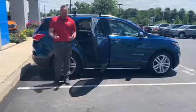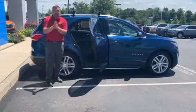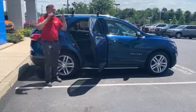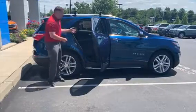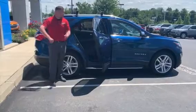Now, moving to the rear of the vehicle, we have 39.9 inches of rear seat legroom, combined with 38.5 inches of headroom. This makes it incredibly spacious and comfortable for the back seat of this vehicle. Combine that with 60-40 split seats, which make it versatile in terms of cargo space.